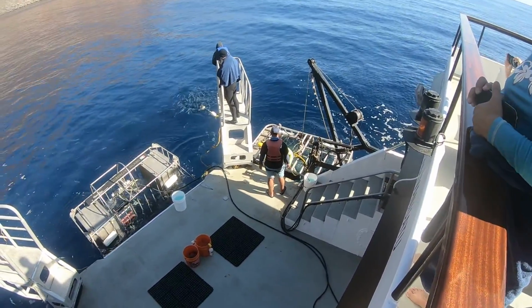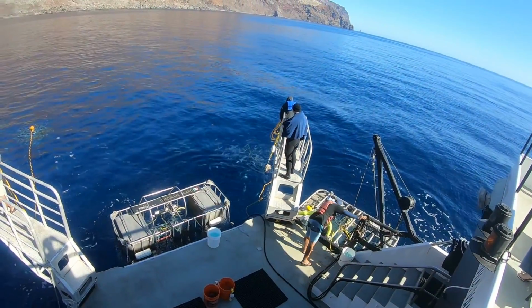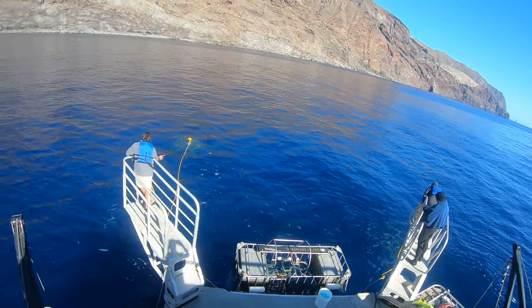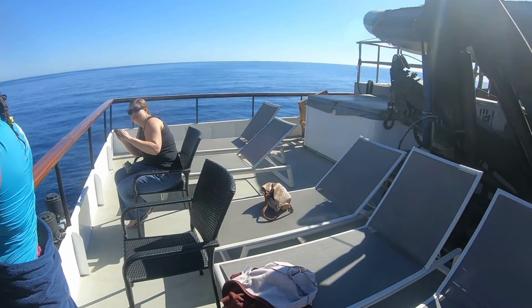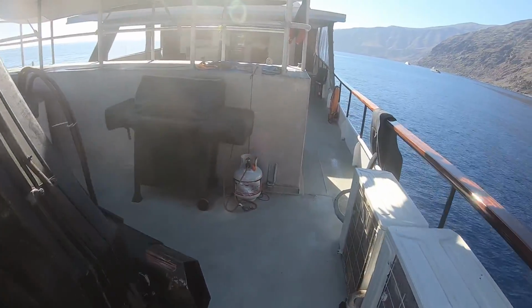There's Tony, one of the chief dive hands. You see a lump of tuna there, that's what we use to attract them, all the fishes that it gets. And we've got some sun lounges up here as well. It's all good. Let's go and show you the rest of the boat.